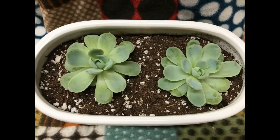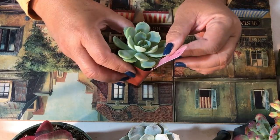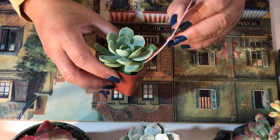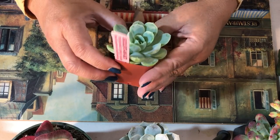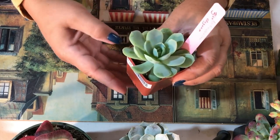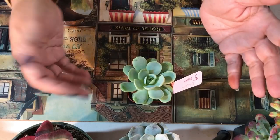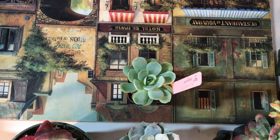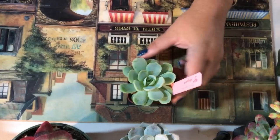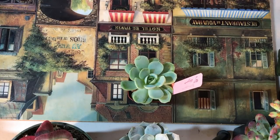Next one is the elegans. Oh, I've always wanted this one, and it's reasonably priced. It's very elegant. I've always wanted one. They just didn't sell it here. When I was at the Succulent Gardens, they had it in their gardens, but they didn't have it for sale, so I wasn't able to buy one.